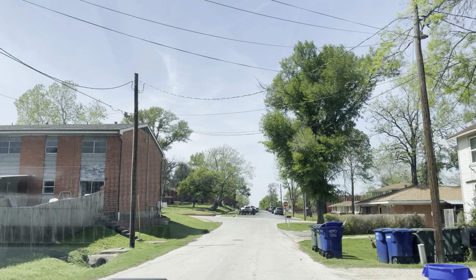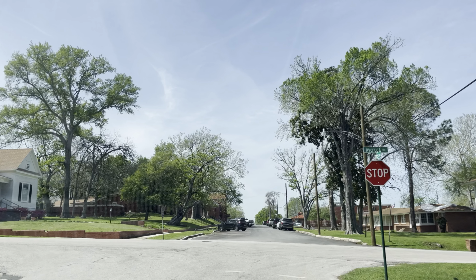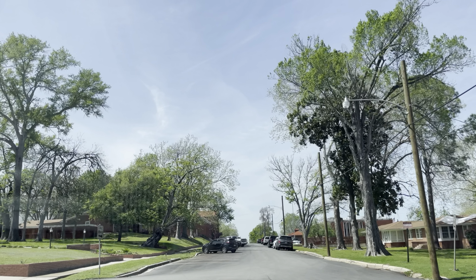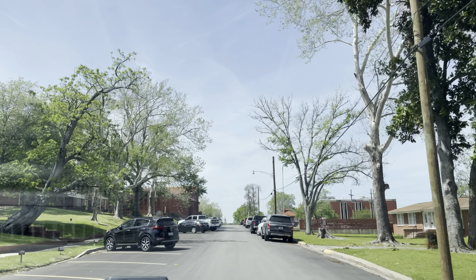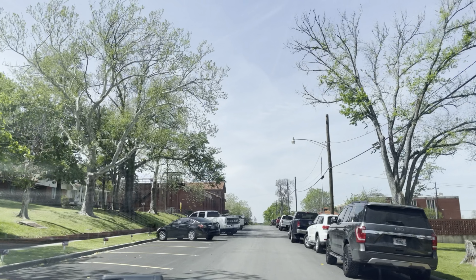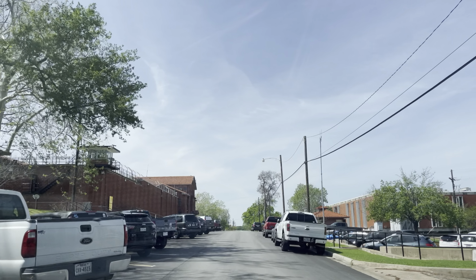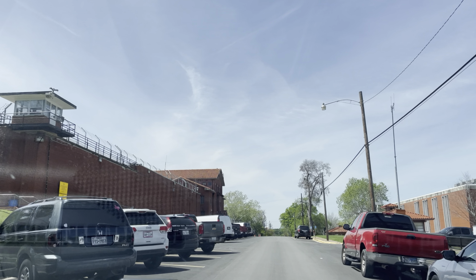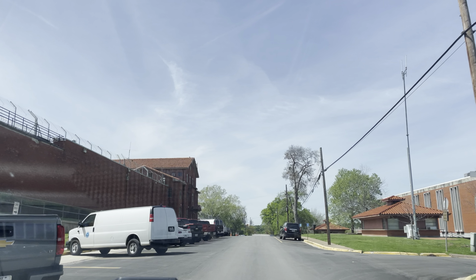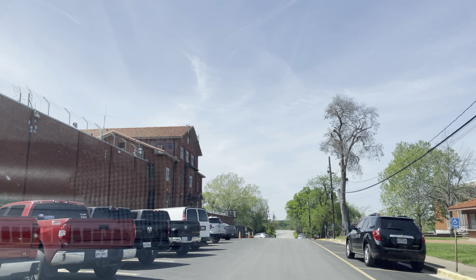There's some more dwelling units and apartments. So we're at 12th Street and Avenue G. You can see one of the guard towers there. Got a guard in there. May not do it justice, but these walls, I mean, they got to be at least 30 feet. Barbed wire on the top as well.